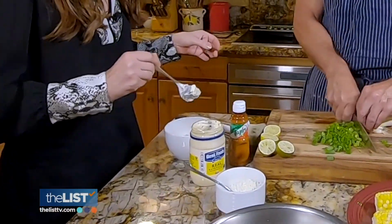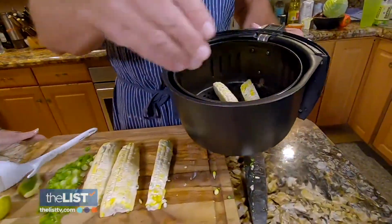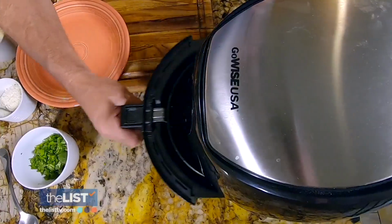Throw the mayo in the juice, then add a bunch of your favorite herbs like cilantro and scallions and tahini, chili powder, and coat the corn. We're gonna throw this in the air fryer. It's gonna take about 30 minutes. We'll come back, throw more junk on top of it, and eat them like little vegetarian ribs.